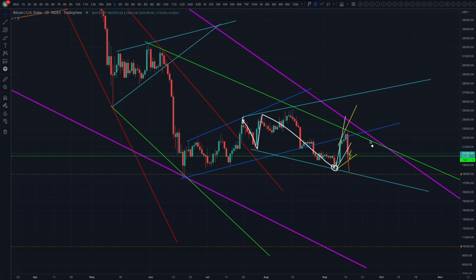But because we know we're breaking up out of the green, we can at least count on being somewhere in here. So even if this is like a bounce like this and a down, we know we're coming up in here, which would actually break us out of this purple or pink. Yeah, let's call it pink. This pink wedge. And the pink wedge goes all the way back to the peak of the market.